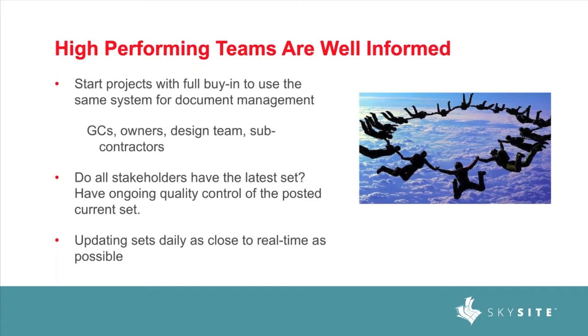One of the challenges if you have different types of systems is being able to pull and keep updated sets of drawings and things like that. So being able to early on establish the type of system you are going to have to manage all your documents and make sure everybody's on board with that. Again, your GCs, your owners, subcontractors, having everybody buy into the type of system you're using.